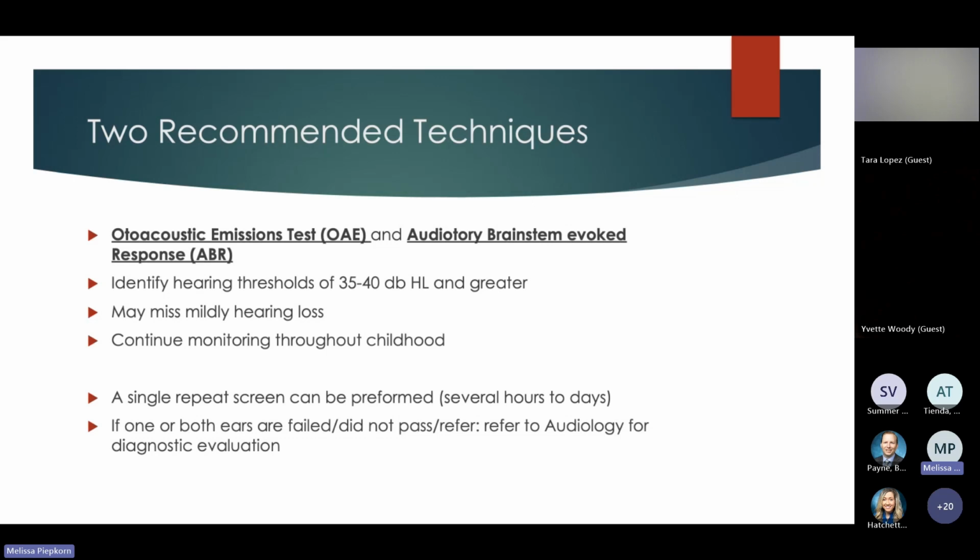If one or both ears failed or didn't pass after the second screen, then you're going to want to refer them to audiology for further diagnostic evaluation. We send ours to the Texas Tech Audiology Clinic, and they do a really great job of getting those babies through that system and getting that diagnosis by 3 months of age if there is something there.